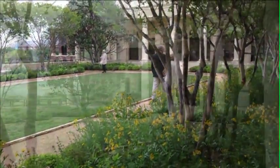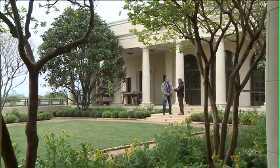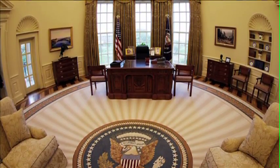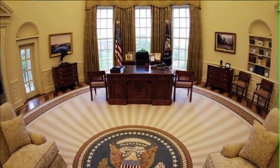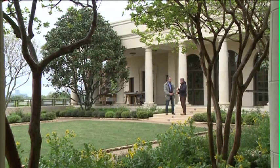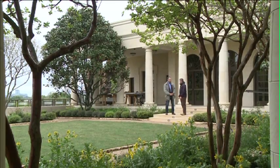One of the most unique features of the Presidential Center, I think, is this scale model of the Oval Office. And of course, the Oval Office in Washington looks out onto the Rose Garden. So clearly you needed to design a garden here. Of course, there aren't nearly as many roses here as there would be at the Oval Office in D.C. Why is that?